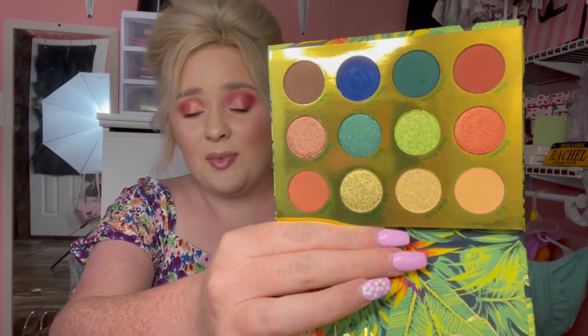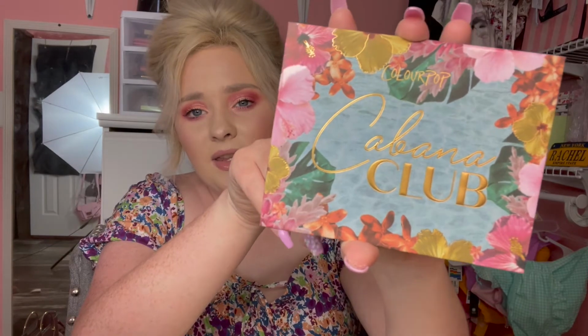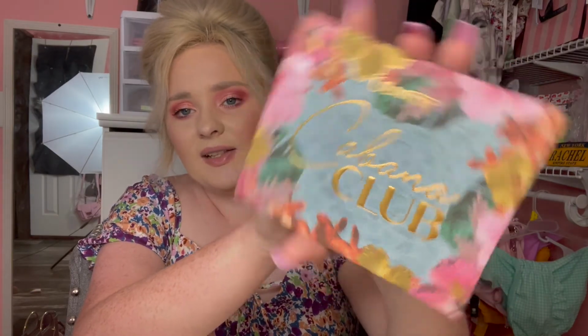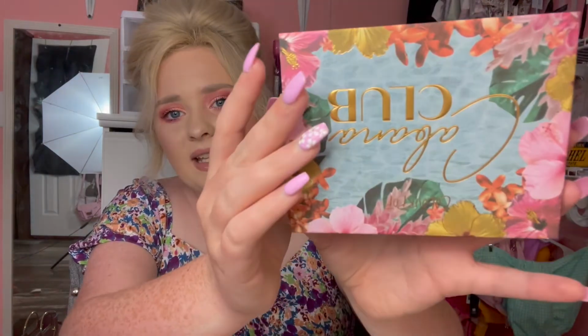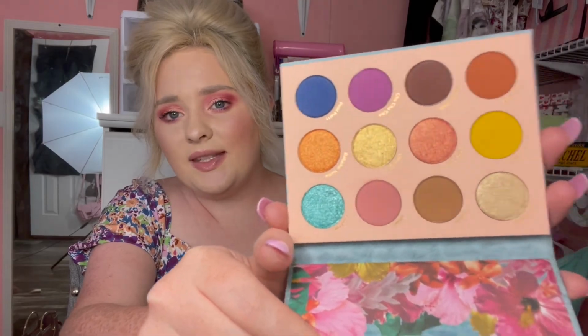And I have seen a couple videos on this. The next one I have is called Cabana Club. And this is what the packaging looks like. I actually had to go and get a new one of these because mine looked messed with, or like, I don't know if maybe it got rattled in shipping or something, but this is what it looks like. And this is what it looks like on the inside. It's really, really pretty. Really pretty shades. I feel like it really does match what's going on the outside. And I haven't had a chance to play with this one yet either.